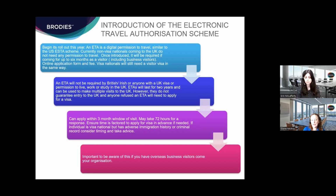Once they get the ETA, it will be in place for a 2-year period, and it will be suitable for multiple trips to the UK, which is good. You don't need to apply for a fresh one every time. And the only reason it would be valid for less than 2 years is if the person's passport expires before then, in which case you need a new one. There will be a small fee to pay. The details of that are yet to be announced.